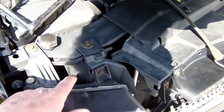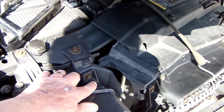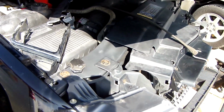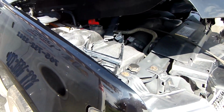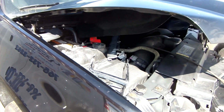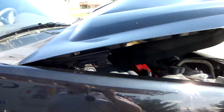I got the glue kit that you can glue this stuff back together with, and hopefully it'll take care of that like it did on the Cavalier. Cavalier turned out good. It's been raining. It's been cold. Non-stop rain. This is the first time we've seen the sun in probably 4 days. So anyway, I'm going to start stripping this thing down. I think I said it needs tires. Not much tread left on.